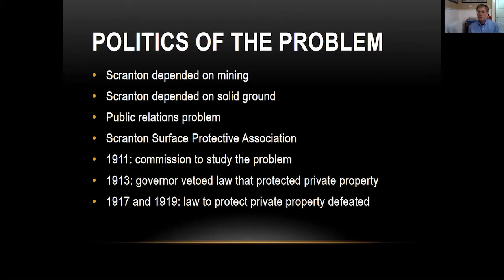Now, the agitation in Harrisburg led to a commission formed in 1911 to study the problem. So that commission came back to the legislature in 1913 with its findings. Now, the legislature in those years only met every other year. So this was the first time since the commission was approved that it brought its findings to the state. And its findings were not entered into the record. But what happened was the legislature passed two laws. One was to protect public highways. The other one was to protect private property. The governor vetoed the law that was to protect private property.